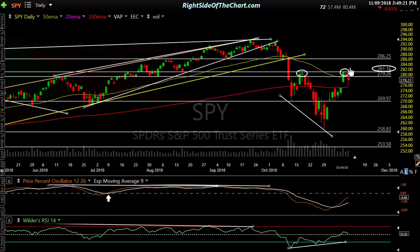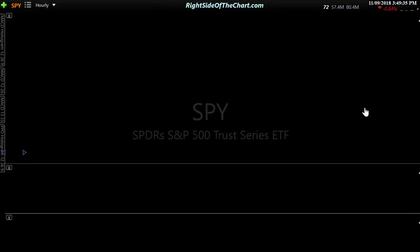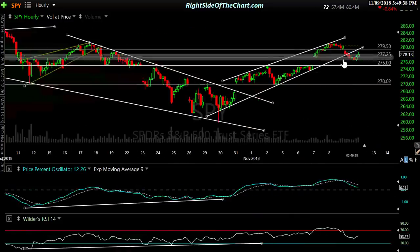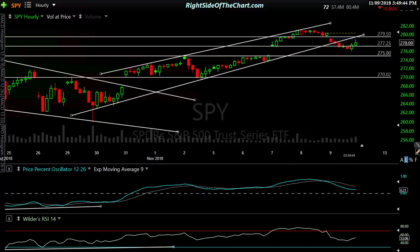If I wanted to say the most important level right now to watch on SPY, bulls want to see that get taken out, and the bears would like to see the gaps from Wednesday be backfilled. Remember, that didn't happen today. I mentioned that because QQQ backfilled first and reversed on the backfill. Therefore, SPY was halfway into the gap, as you can see here. So that's the gap I'm referring to. And because QQQ reversed, so did SPY.